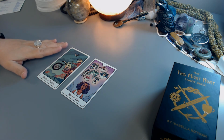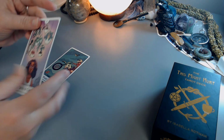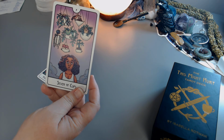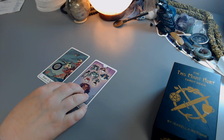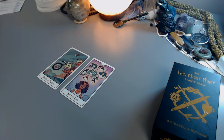And for work, you have Seven of Cups. So this is the card I was mentioning earlier. This is the one that shows you have all of these different options, different paths, different potential futures for yourself, and you're really considering them all. So you may have a variety of job offers that you're considering. You may be looking at different possible directions for your future professionally.